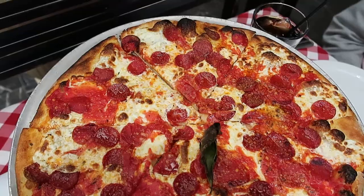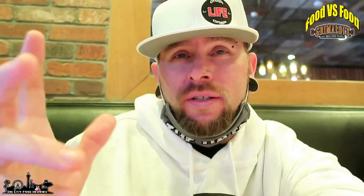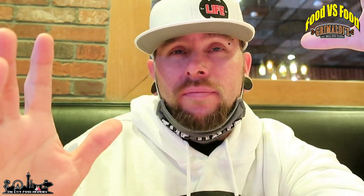As you know, last time we got a 16-inch pepperoni. Well, we got a 16-inch pepperoni, and we added black olives to this one. So let's see if it's the same quality, better quality, or not so good. I'm pretty sure it's gonna be the same, if not maybe a little bit better, but let's check it out.